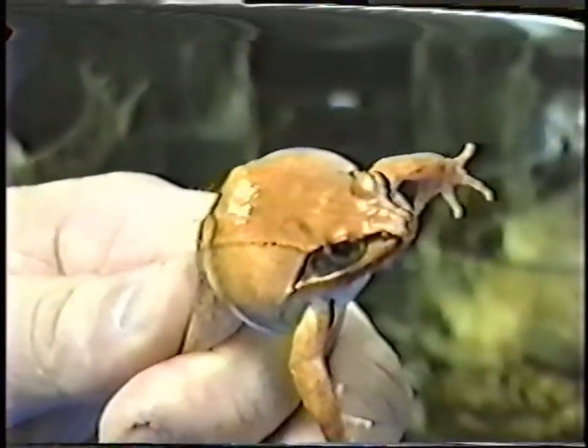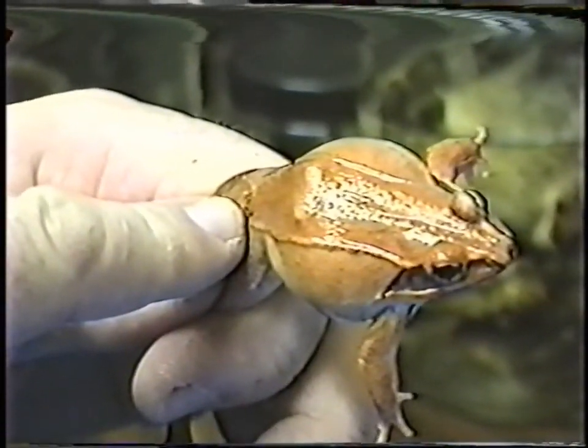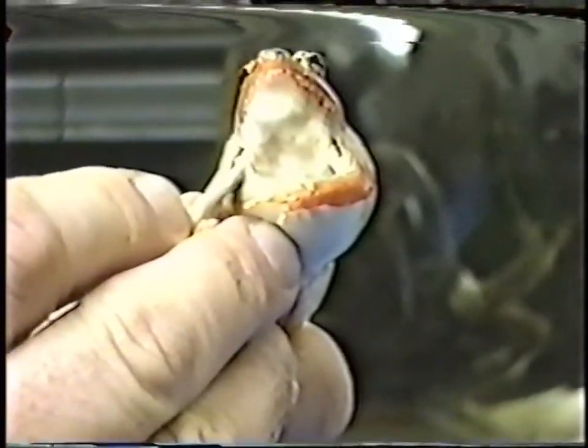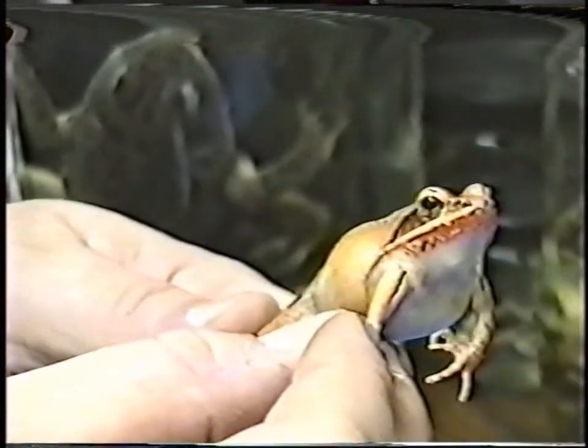You'll also notice that the dorsolateral folds of this frog extend down the back all the way to the anus. The underside is clear, but typically you'll see these two spots on the front of the forearm, light stripe along the upper eye. An easy frog to distinguish.